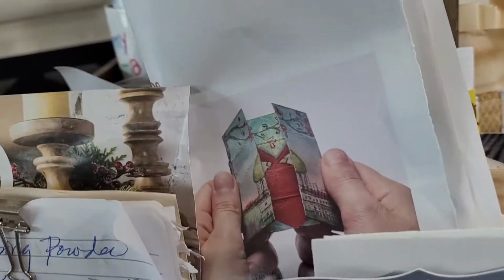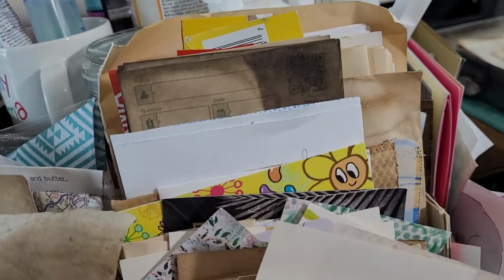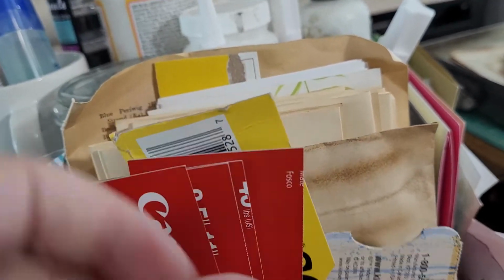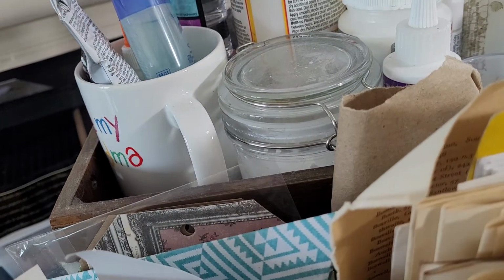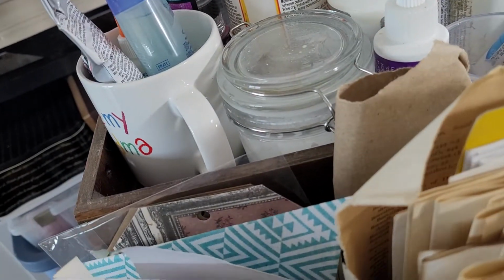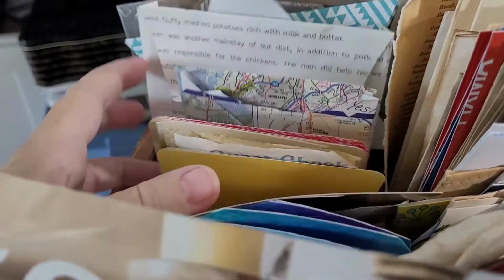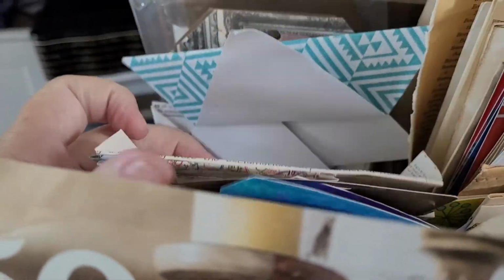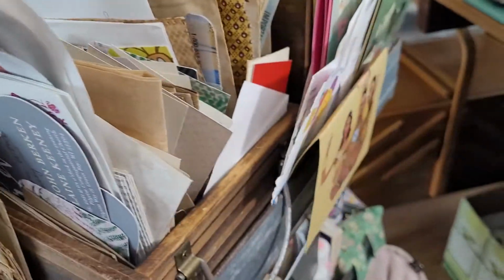And on this side I've got all kinds of ideas for making tags, or partially made tags, or things I've got for making tags. A few things in here that are finished, but most of it's like unfinished things that I pull from when I need to make tags. Like these are some I used alcohol ink and sprayed and then cut them into tags. Ideas for how to make some pockets and things. So that's all right next to me when I'm working.